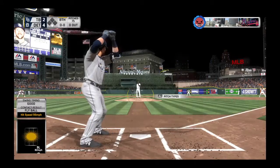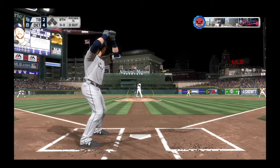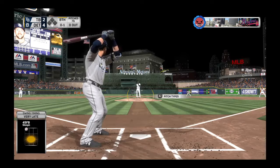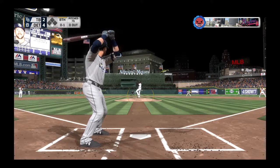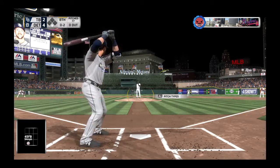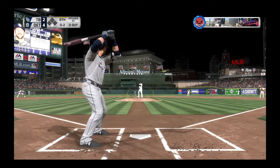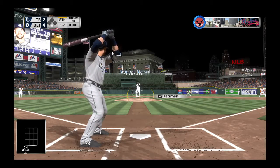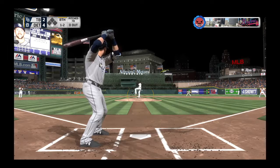Leading off for Tampa Bay, Steven Souza, the right fielder, number 20. Outfield in the no doubles defense. Now the first pitch. A little tardy there. No balls and a strike. Fastball called for strike 2. I gotta say, his command of the corners in this start has been pretty exceptional. He's mixed east and west really well, and it's a big reason why he's had success.